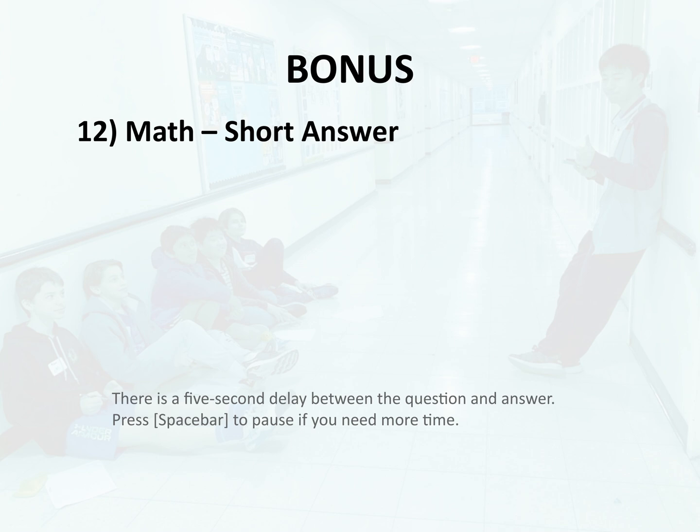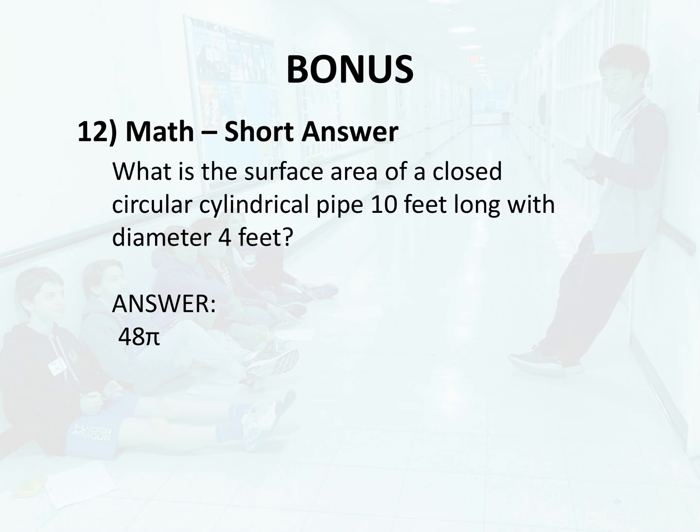Bonus 12. Math, short answer. What is the surface area of a closed circular cylindrical pipe 10 feet long with diameter 4 feet? Answer: 48 pi.